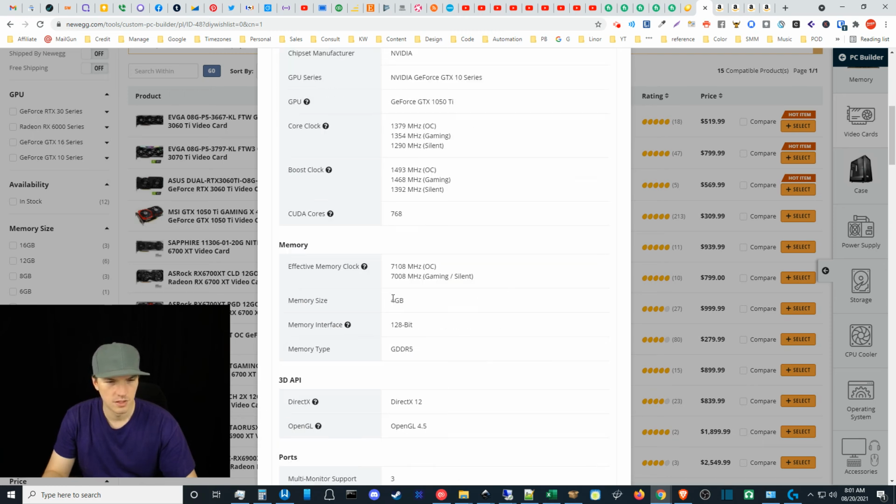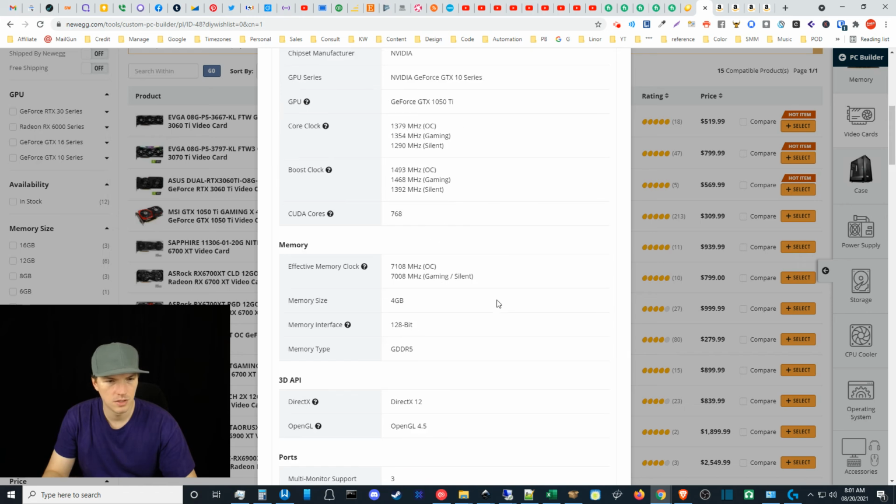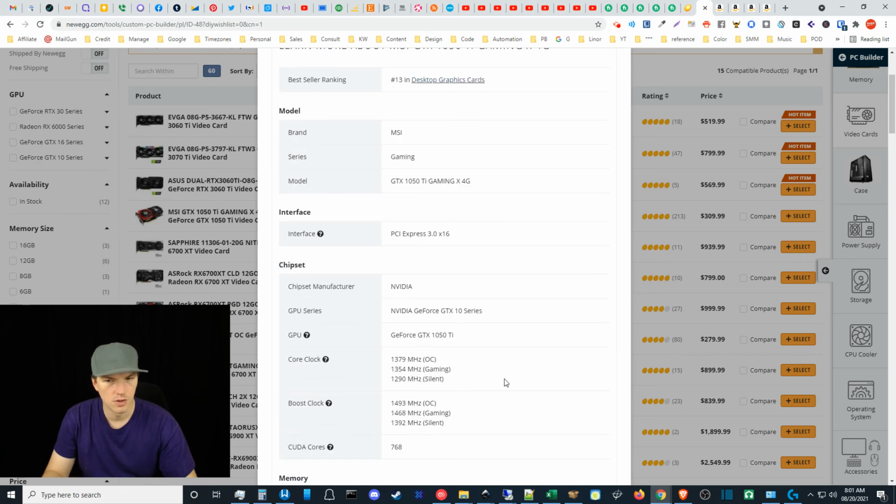So it just depends on what you need. It only has 4 gigs of RAM. I don't necessarily need a gaming card, and for most workstation purposes, you really wouldn't.